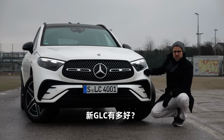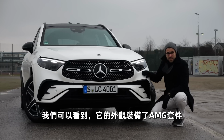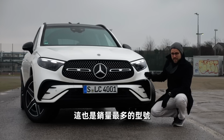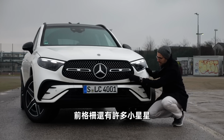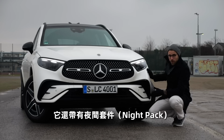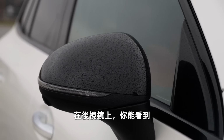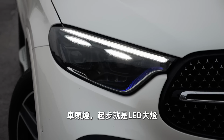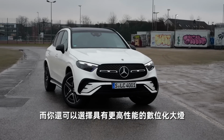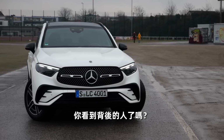And how good is the new GLC? We can see it here in the exterior AMG line, and this is also the most bought model, or the most bought styling indeed. And it now has these micro stars here in the front grille. It's a beautiful feature indeed. And we also have the night pack with a lot of black accentuations already later in the side mirrors, for example, you can see that. And these headlamps here, they start already with LED, and an option you get the digital light with even more high beam performance.